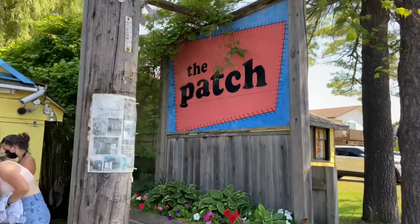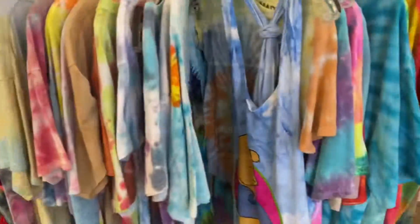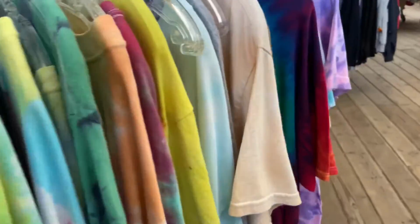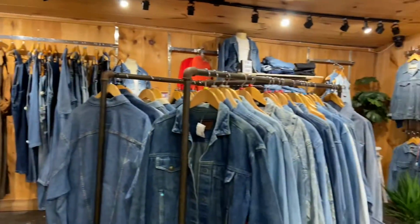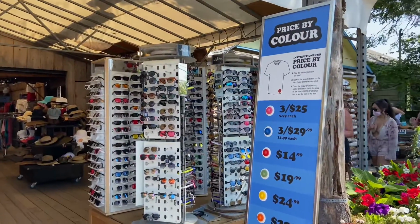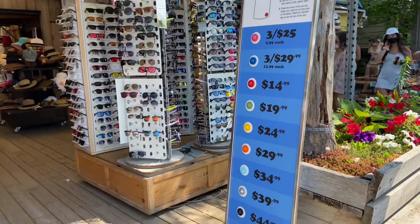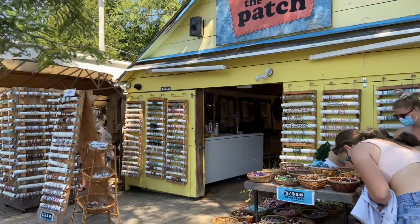The Patch. In this store you will find almost everything, from very cool t-shirts, bikinis, lingerie, jeans and all kinds of sunglasses. Of course I did some shopping in here, couldn't resist. There is also this incredible jewelry section.